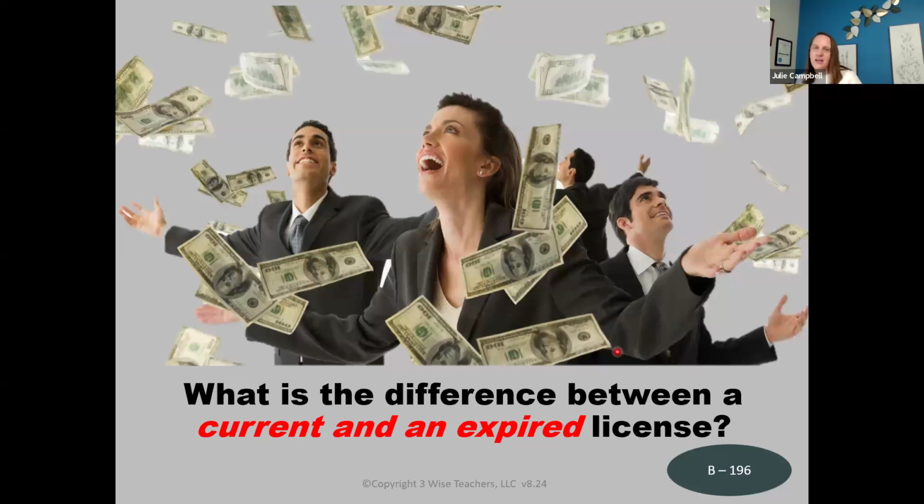Failure to pay the fee by June 30th at 11:59 p.m. means on the stroke of midnight of July 1st, your license is expired. Current versus expired has nothing to do with education. It has everything to do with money. Why don't y'all write that down?